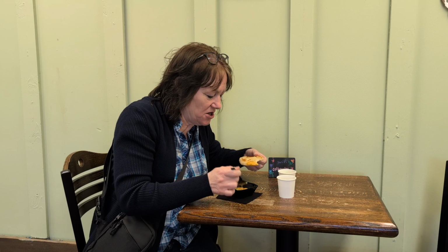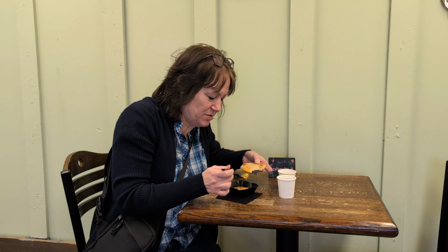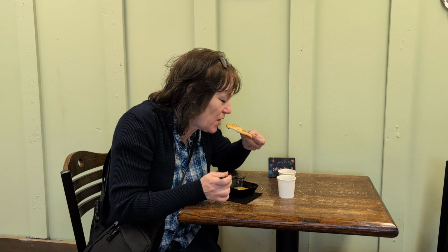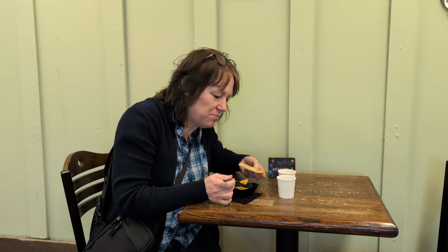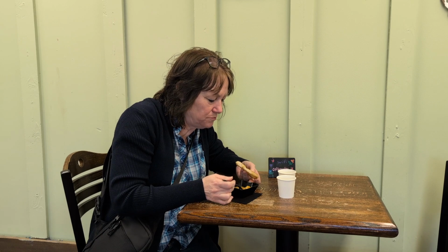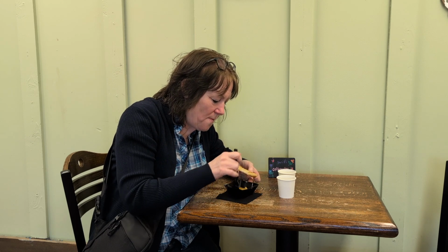The sauce is like a chili. It does have beans in it. Very tasty. Spicy, it has a little kick. Has some onions. I'm gonna say it's very spicy, but that's okay with me because I like spicy.